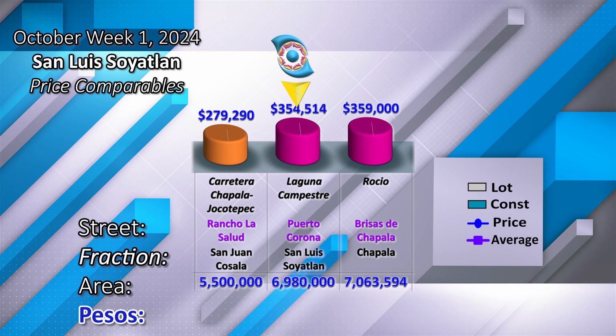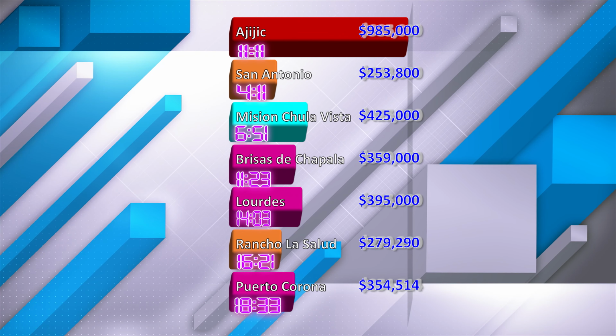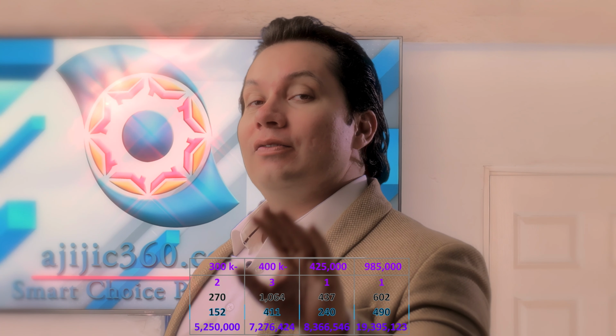Similar comparables are at the lower price and at the higher price. And compare with the following dimensions in land and construction. And now, our section of comparables. The number of new listings grouped under its corresponding price category. The average pricing for each color price separation goes as follows. Now, we're going to compare general features and not specifics for each price category.